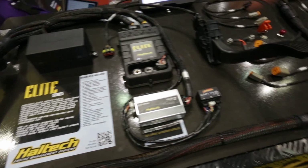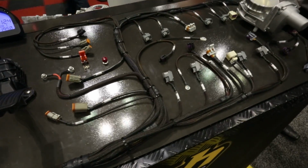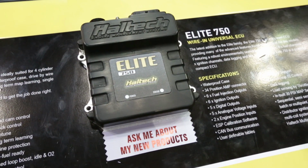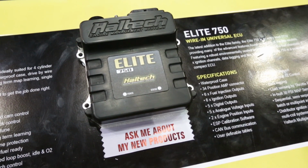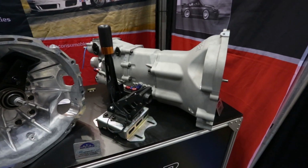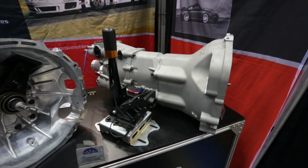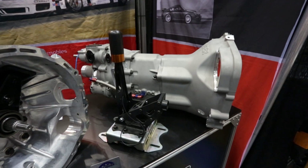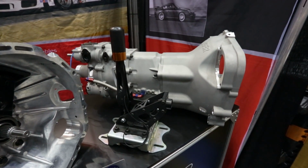Say hello to the Haltech Elite, the most powerful ECU yet from these wizards from Oz. The Elite comes in a variety of flavors and includes features like drive-by-wire control, auto-tune capabilities, and even flex fuel readiness. We drooled over this Hollinger sequential gearbox for the Scion FRS and Subaru BRZ just a little too much. Who's got 17,000 big ones to lend us?